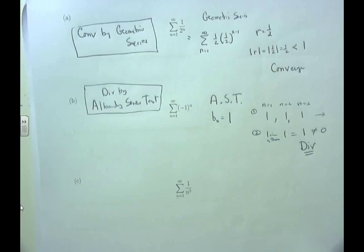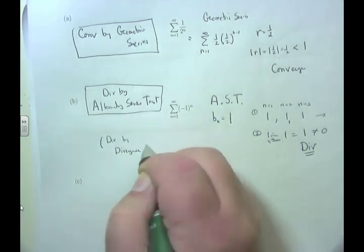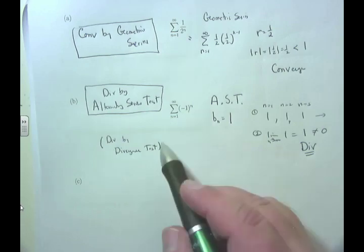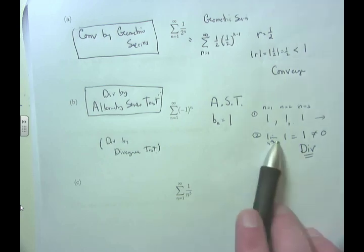However, there was another answer you could have used. You could have also stated divergence by the divergence test. We would have accepted that even though this was alternating. When you take the limit as n approaches infinity, it doesn't go to 0, so it doesn't go down. We would have accepted that, but this would have been a better answer. This is the one we were looking for. As long as you showed this part right here, we were real happy.